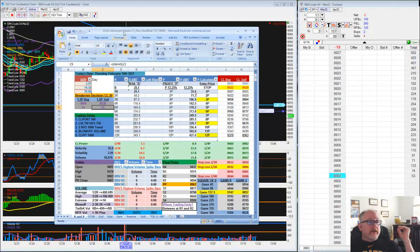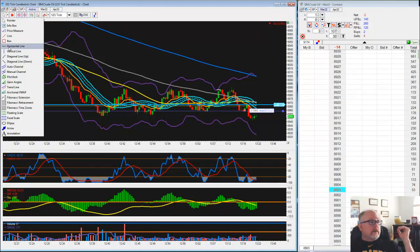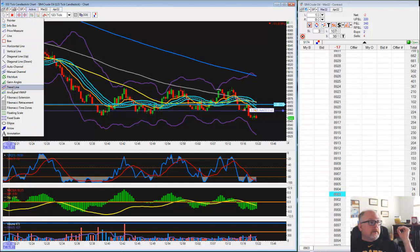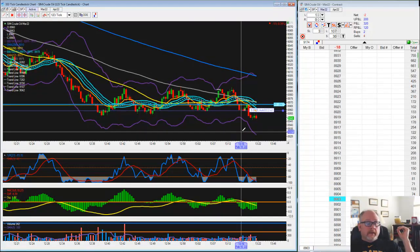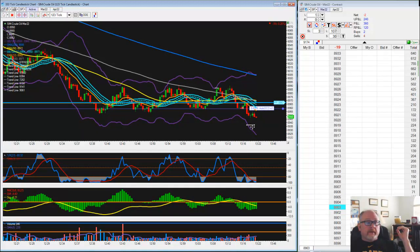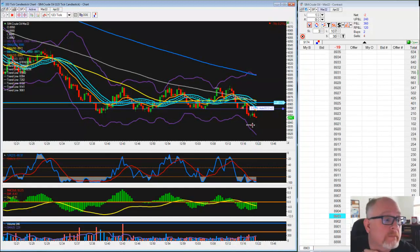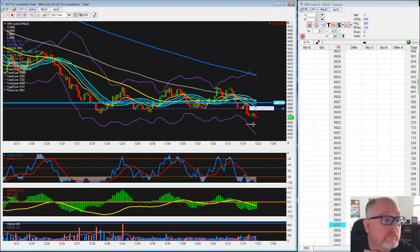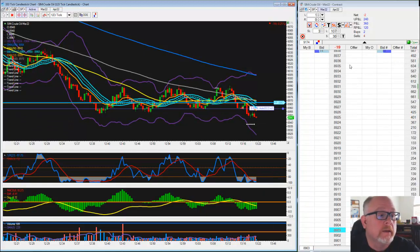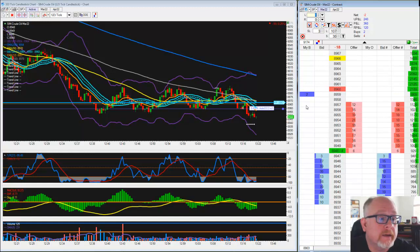8938 on the sell is kind of where I want to be right now, 8938. Where's my line? 8938. It's where I'd like to see the market get to at least. That'd be 1.5 P down from there. Let's go ahead and lock in 3.